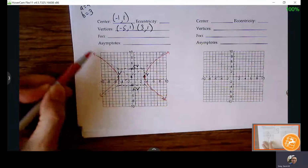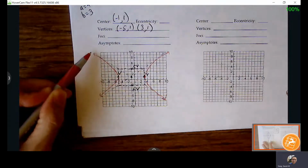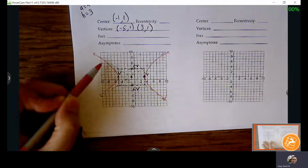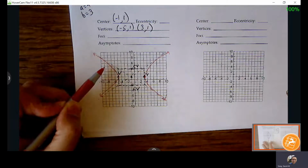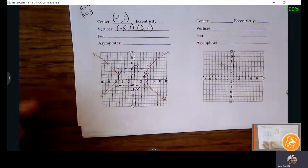Make sure you try to make your graph as parabolic shape as possible. Make it curved, but then once it gets near that line, it's not going to move away from it. It's like a magnet. It's going to keep drawing the arcs closer and closer towards those dotted lines.